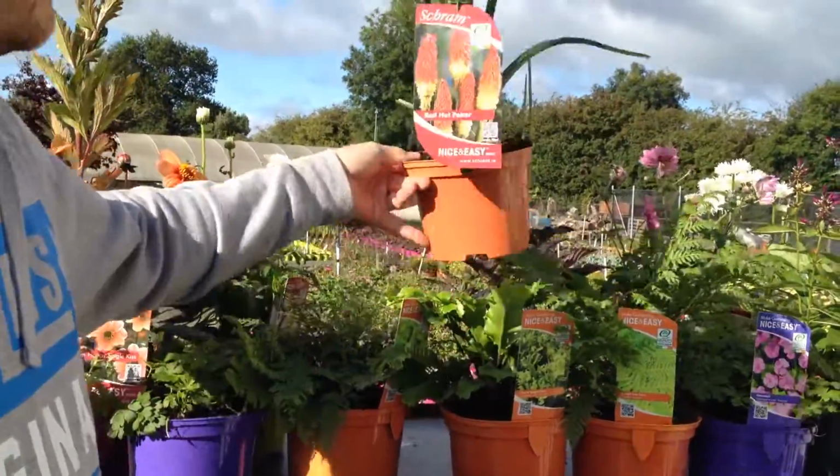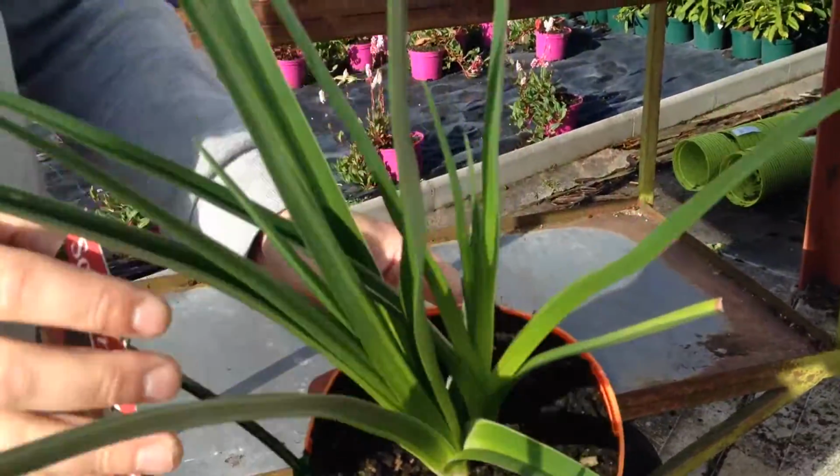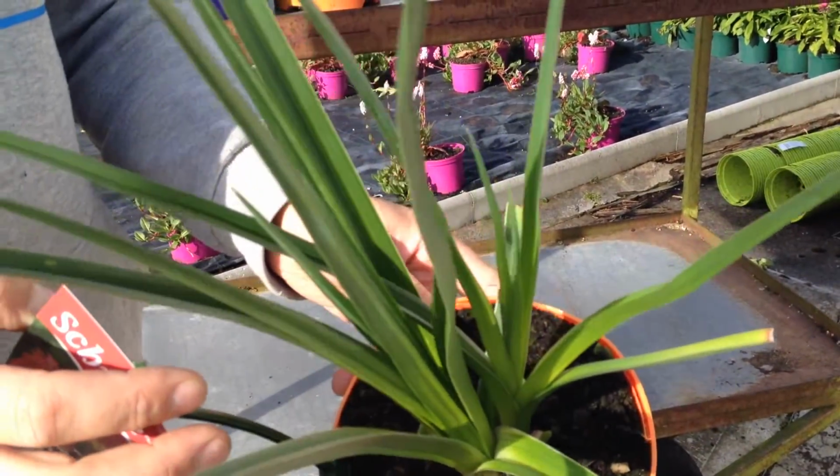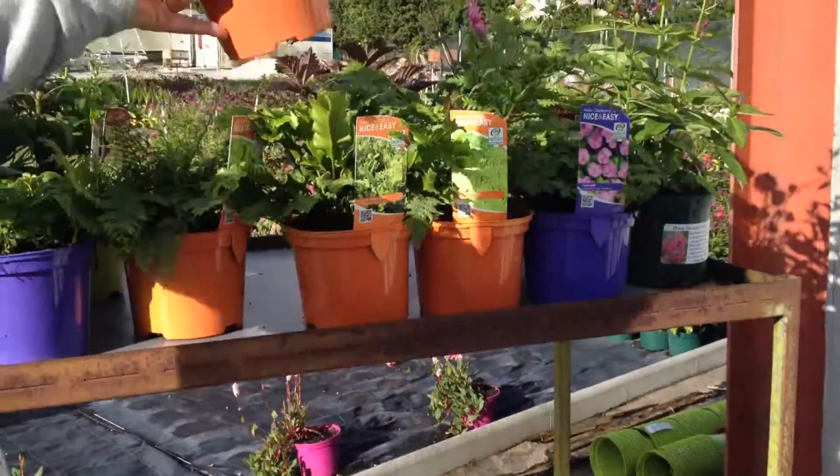Some nice striking Nymphaea plants. This particular one is Royal Castle. That's a very nice variety. It's just the two-toned colour on the flower.